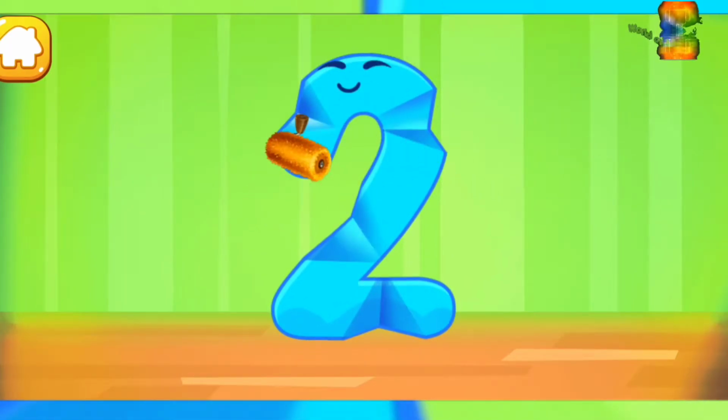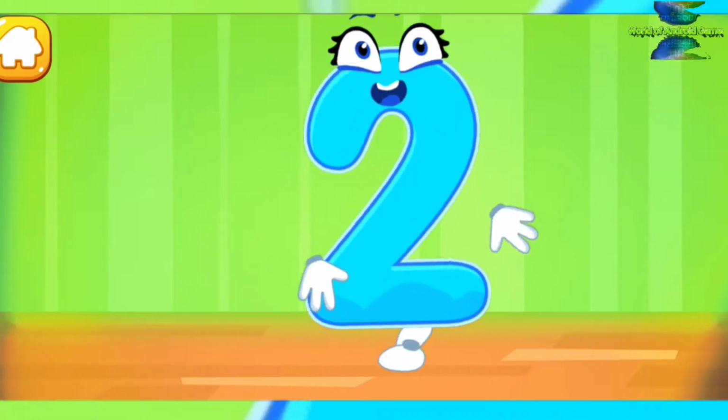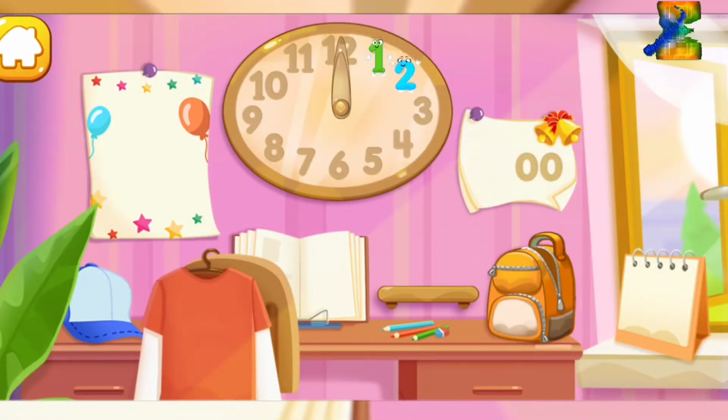Iron the number two. Cool. Put the number two in its place. You're our savior.